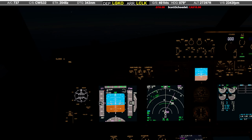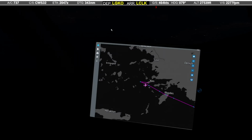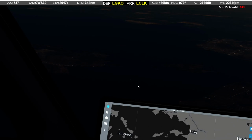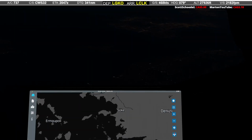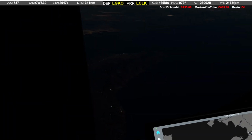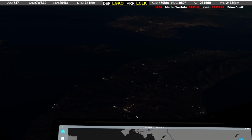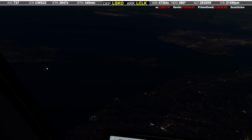So Kevin is up. In fact, there he is down there. I can just make out his lights as he's climbing out. If we get over a little bit, see there's the airport right there. There's the runway. And if you follow that out, he's climbing out directly ahead there.